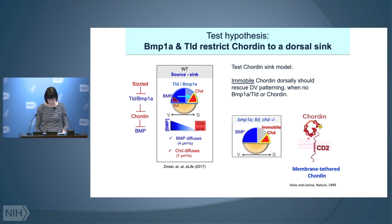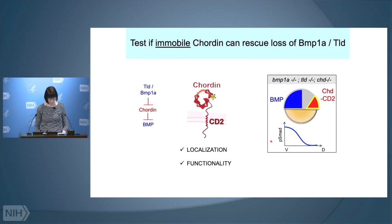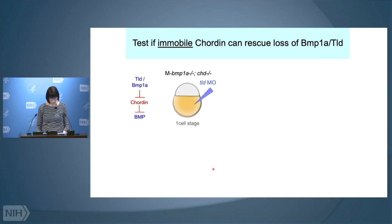So she made a membrane-tethered Chordin, and she could show that this localized to the membrane. I'm not going to show you the data because it is published, and she could show that it functioned. It did inhibit BMP signaling. So this is the experiment that she did.